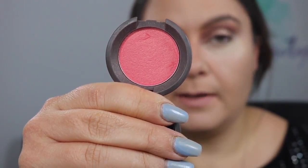I really wish I had some bronzer to warm up my face, but I'm all out. I need to get some. Snapdragon by Becca Cosmetics.